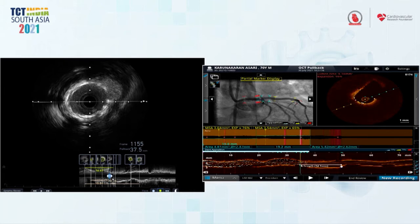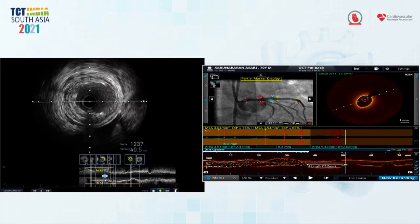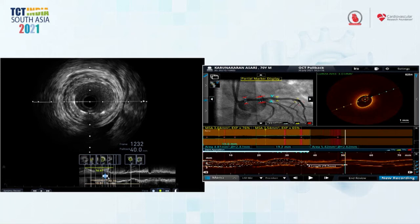Come back, towards the guiding side. We don't know exactly where it is. Maybe 13.5 is the measurement. Yeah, let's keep it there. 13.2 is the measurement. Do the IVUS, please, quickly. Remember, you have the problem with the OCT catheter getting sucked in during the injection. Absolutely. Let's use the IVUS.